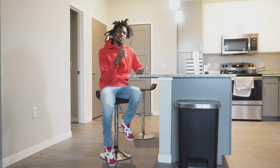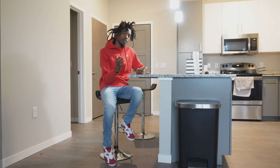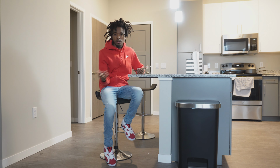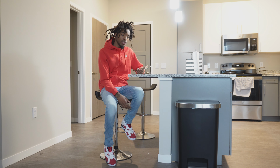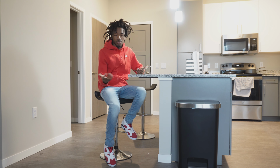Then 7 months later, I ended up getting the Scat Pack back in September of 2022. So I went from the V6 to the Scat Pack in 7 months, and then I just got this Hellcat Charger back in February of 2023. So 5 months later, I went from the Scat Pack to the Hellcat. So basically, when you're getting in and out of cars like that, they're gonna hit you over the head with your interest rate.